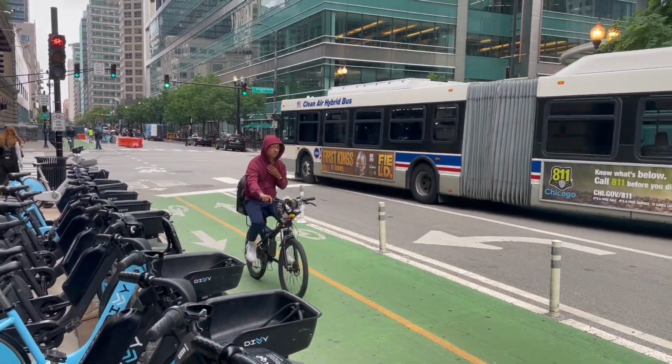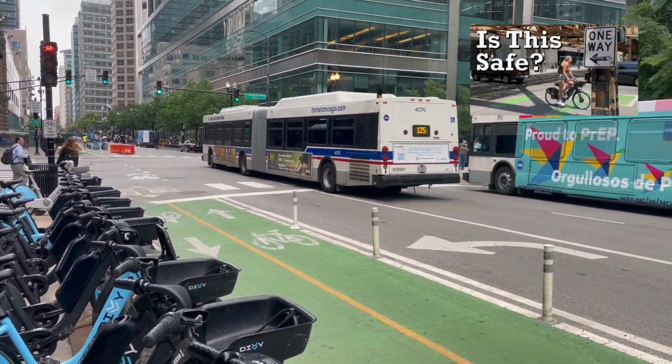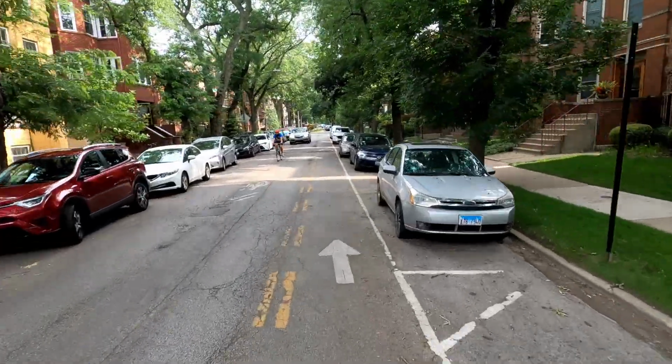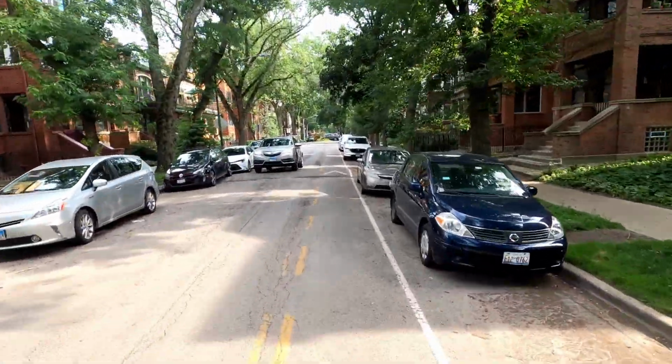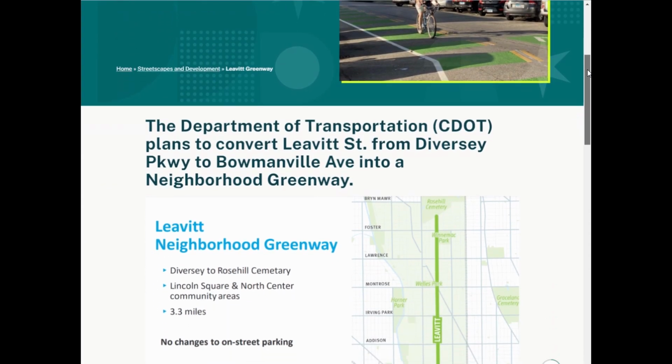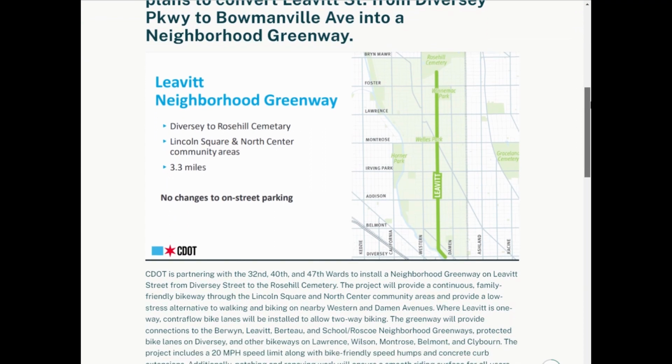Now, if you caught my contraflow video over the summer, you may recall that I mentioned a new neighborhood greenway planned for Chicago's north side. Once completed, this 3.3-mile route on Levitt will serve as one of those ideal, quiet bikeways, accessible to riders of all abilities and providing a north-south connector in an area that needs one.